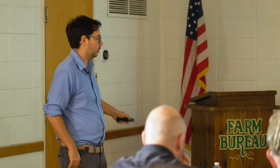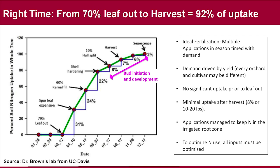And then you have a big slope, the tree really taking nitrogen from where? What is happening here? The tree takes the nitrogen from the soil. Up to harvest, about 90% of the nitrogen, the whole nitrogen demand, comes from the soil. It's uptaken from the soil. So that tells us that that's our window of opportunity to make sure that whatever we apply is taken up by the tree.